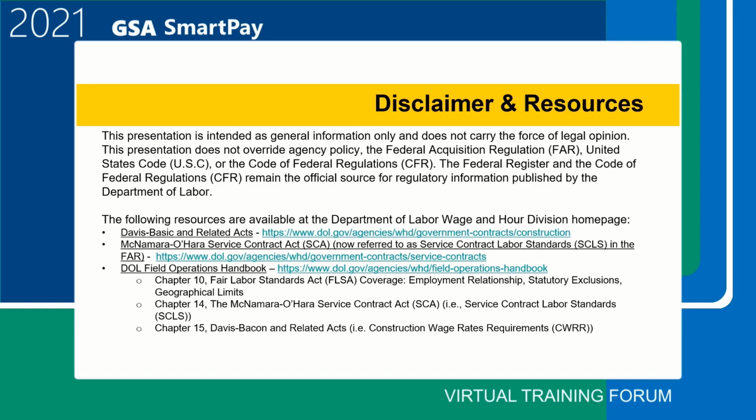This presentation is intended as general information only and does not carry the force of legal opinion. So I just wanted to put that out there so everyone knows that GSA is not saying that if your agency policy says something different, this is how it must be. This is all general information. And it does not override your agency policy. It does not override the FAR, U.S. Code, or the Code of Federal Regulations.